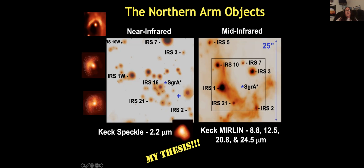And then I went and looked at these other stars over here, 10 West and 1 West, and I did some fancy image reduction, and I noticed that all of these stars had these weird horseshoe shapes around them, and it turns out that they're bow shocks. So what's going on is this mid-infrared image is showing dust. This northern arm is a river of dust that is, well, slowly in astronomical terms, flowing in to the black hole. And these are like pebbles in the stream, and they make these bow shocks as the material flows in towards the black hole. And that was my thesis.